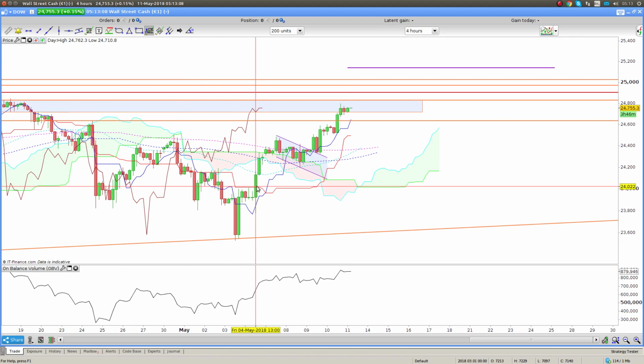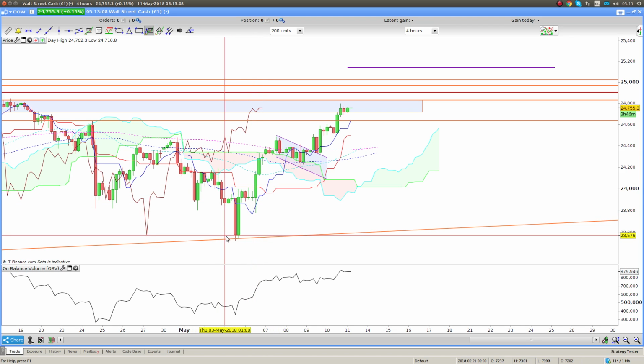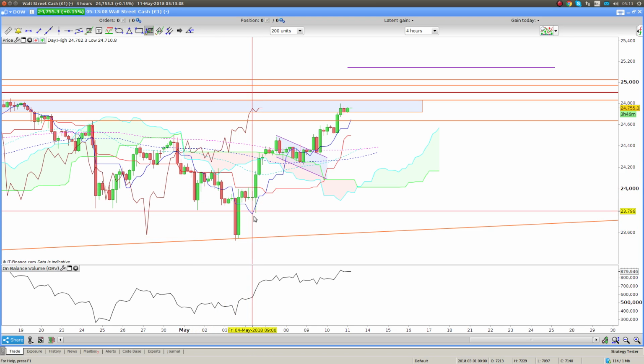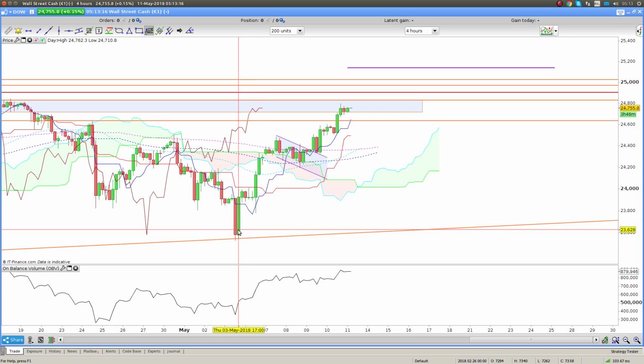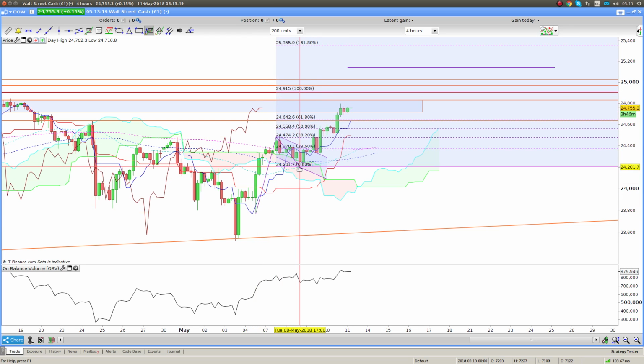And then the other target would be from this swing low here. The reason why I say this swing low is because you can see we moved up and we pulled back, quite a healthy pullback on this move. So if you take it from here to there, you'll see that the weekly Kijun-sen is the target. There it is there.